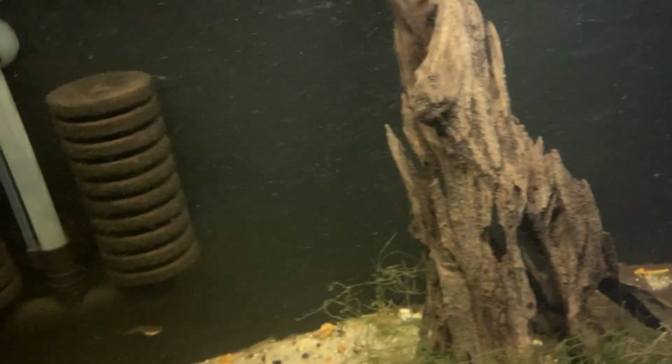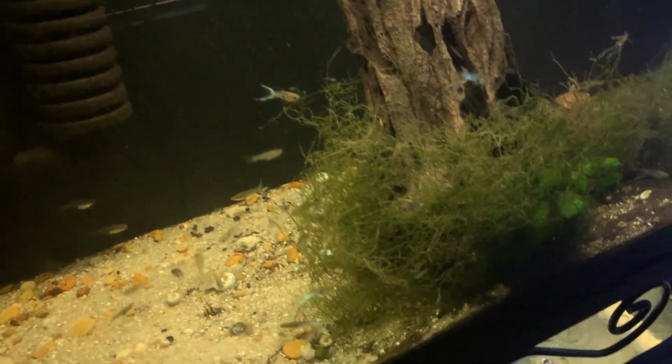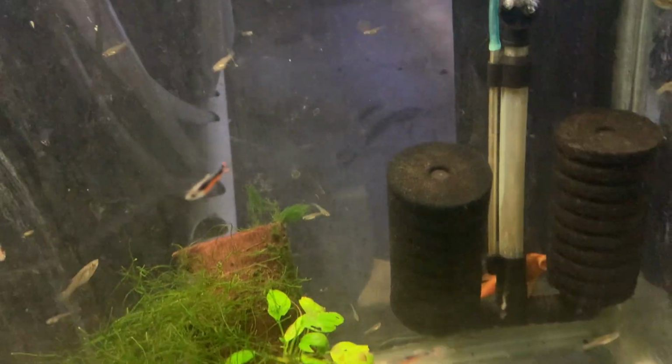There's also a pair of plecos in here, probably longfin calico breeders, but they're probably hiding in the wood or in the cave. More plecos down here. We got some Santa Maria endlers. Colony sold a lot of the colony, so it's kind of thin right now.